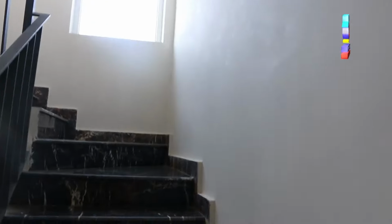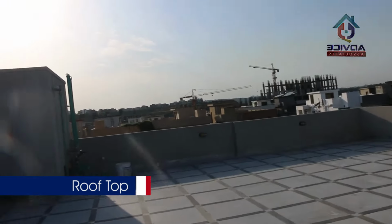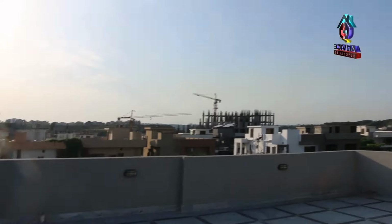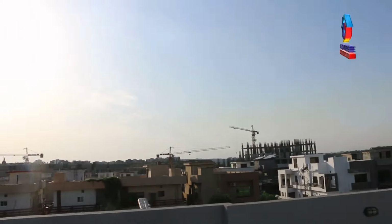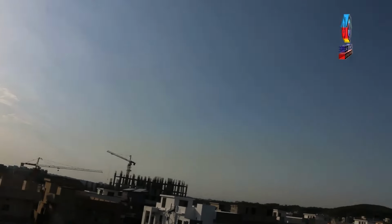The servant quarter, let's go there. As you can see, it's a luxurious room as well for the servant. Beautiful house. Okay, you want to come out here towards the evening, and you can see across, you have a very nice view of what's going on around the city, around the place. You can see from here, you can have a nice view of what's going on there. So that's really amazing.